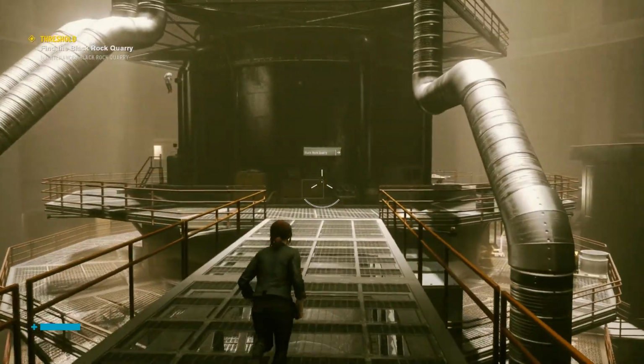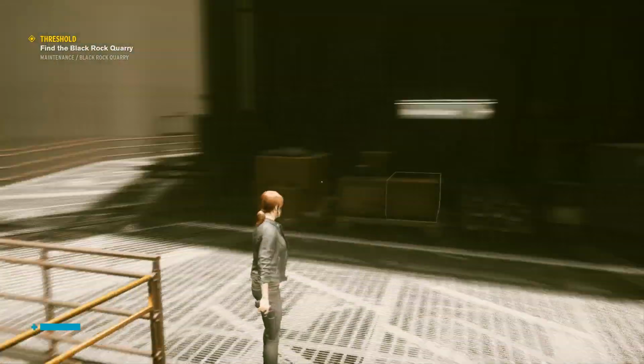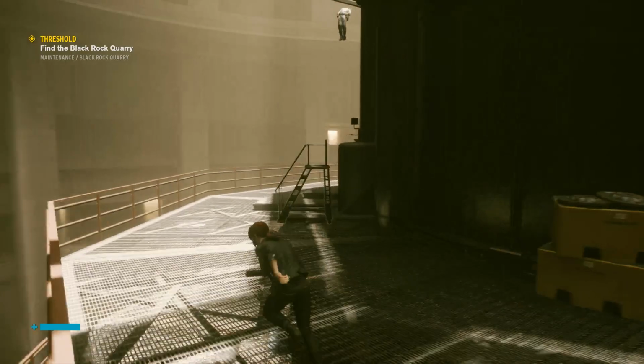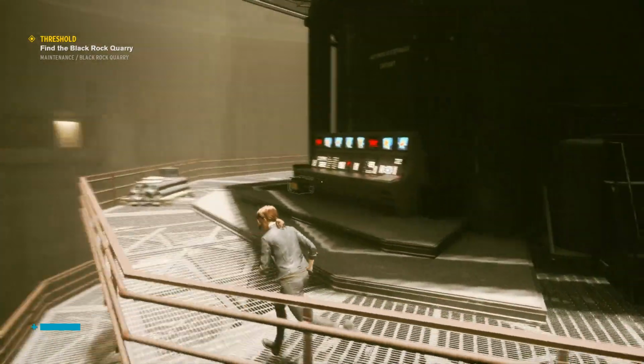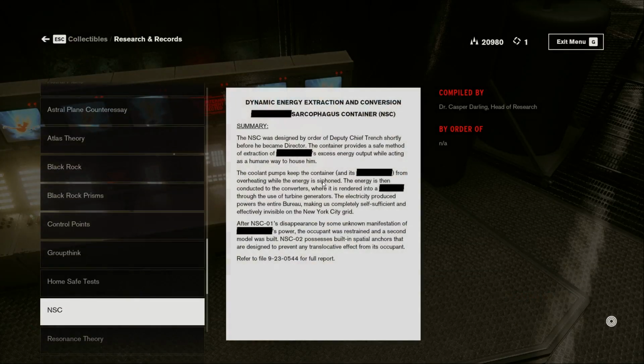What form is my gun in? Okay, spin works. We can work with spin. Blackrock Quarry that way, collectibles this way. Maybe? Yes! Never wrong about the collectibles.